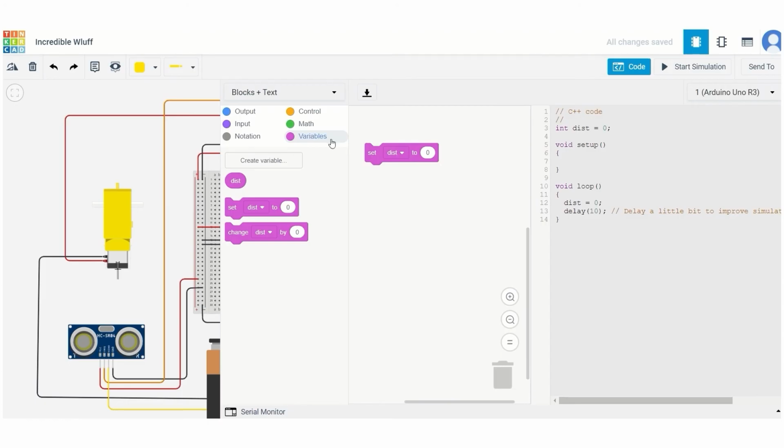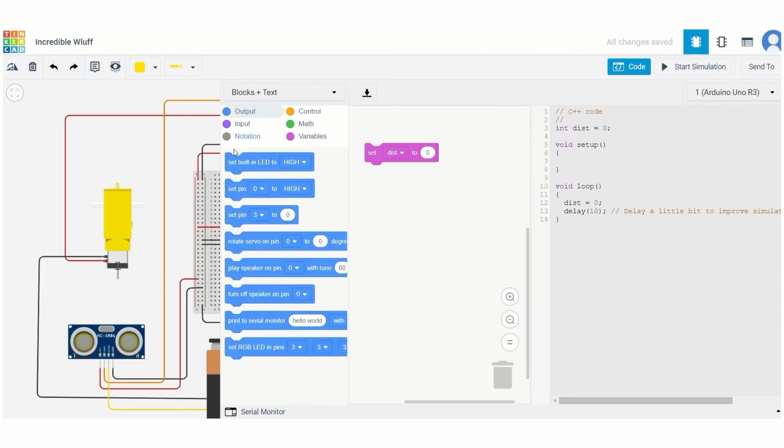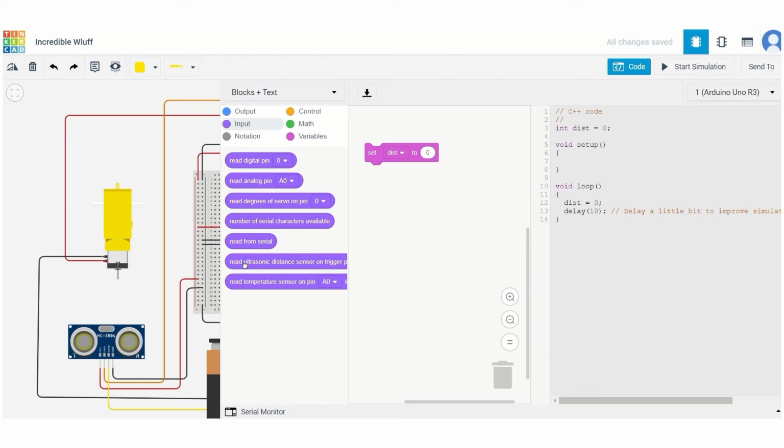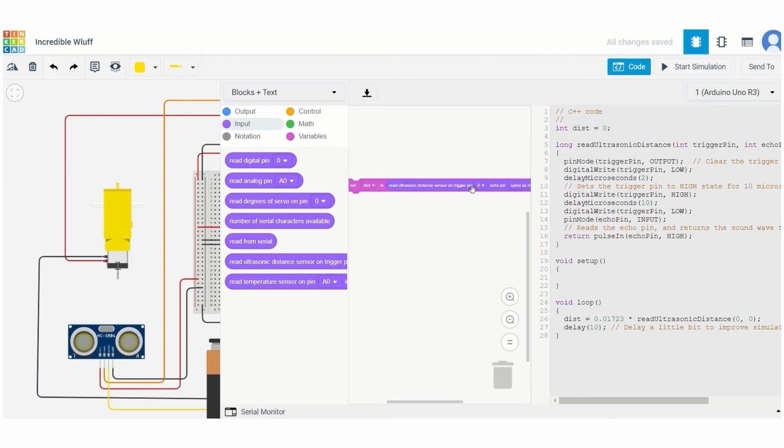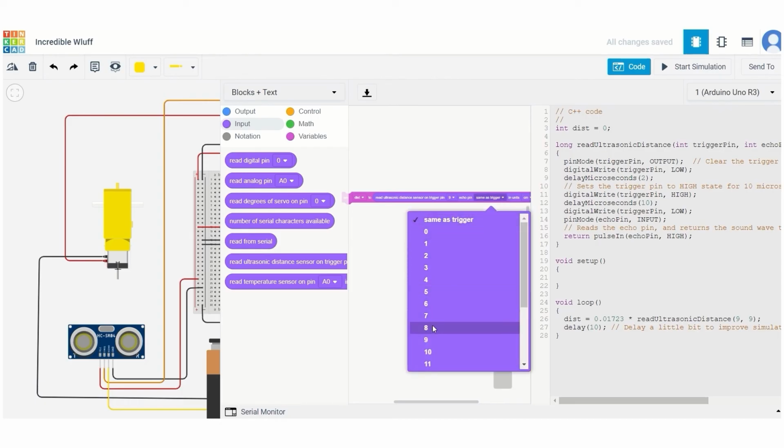So now set distance to read the ultrasonic distance sensor, right? So here you can see the input, read ultrasonics. You keep the left mouse button down and drag and place it here. Okay, set distance to... minimize this, you can't see. Trigger pin, we have used it as pin number 9 on Arduino, and echo pin we have used pin number 8, right? So here you have to select pin number 8.